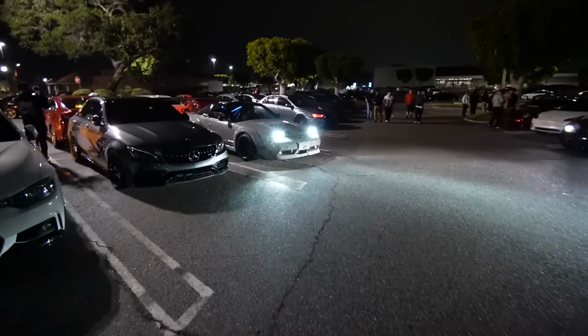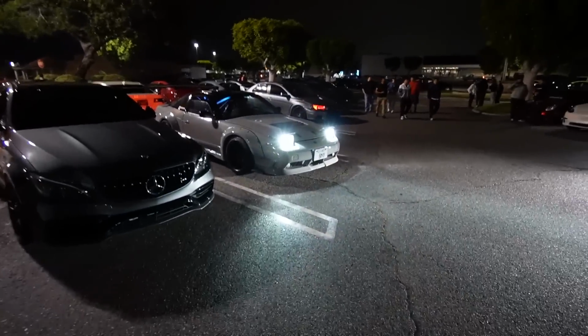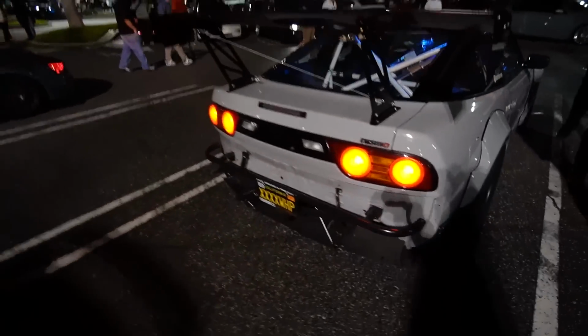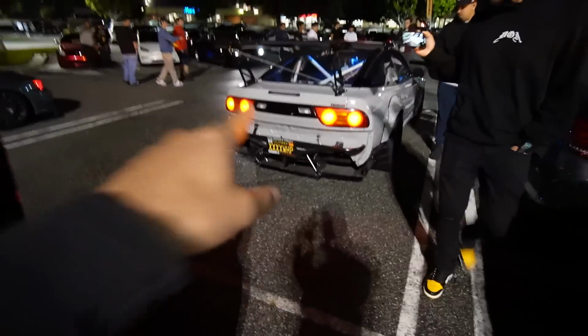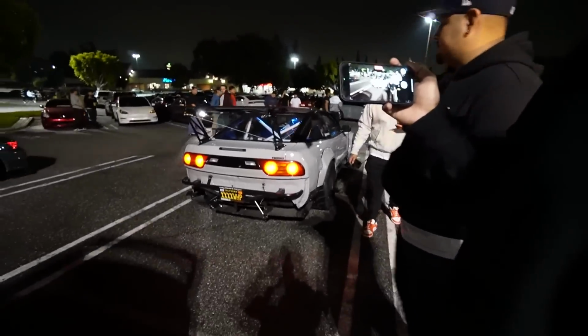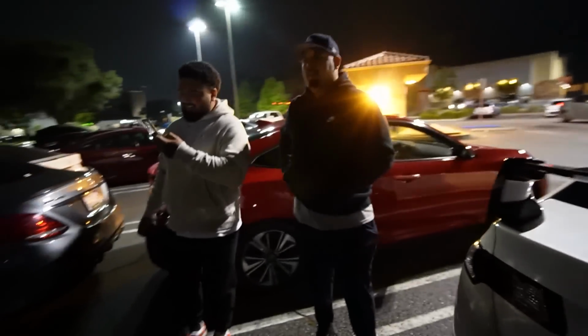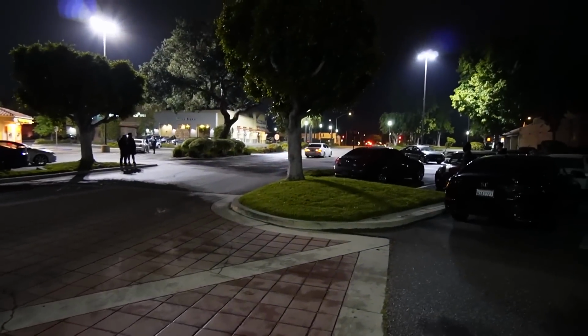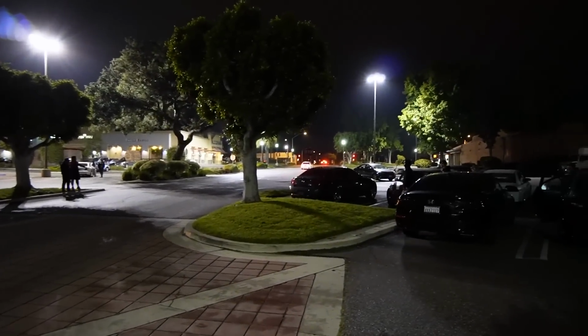Guys, look at this 240. This thing has a 2JZ in it, I think. It sounded sick when he pulled up. That shit's hard. I wanna hear a rev. Look at that, 1,000 horsepower. Bro, imagine swinging this. That'd be too nice to swing, brother. Something like that. It could be 2,000. It could be 3,000. 4,000, 5,000, 6,000. Oh my god.